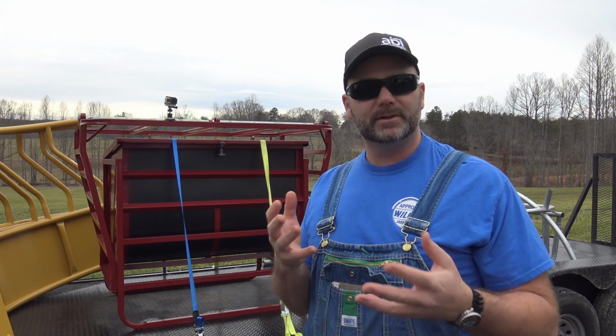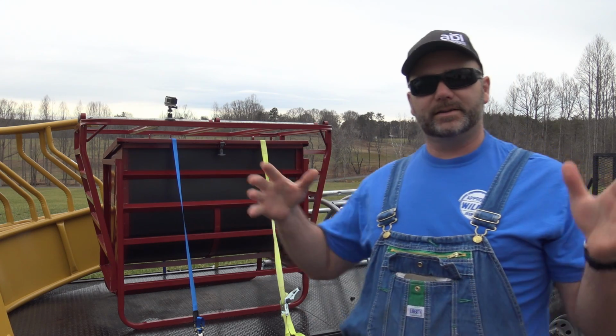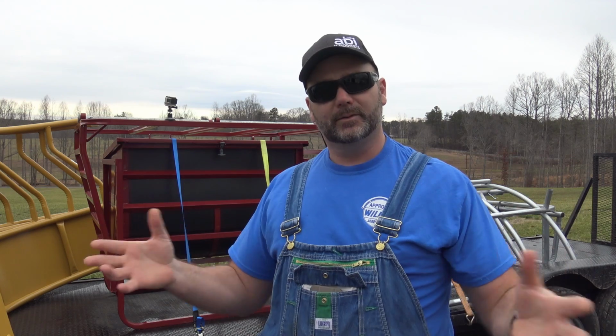There are two different types of round bale feeders that we have right here. One round bale feeder you see right here sits on the ground. It's called a bull feeder. It's a very tough, robust round bale feeder that you can move about the field. And this round bale feeder is a cradle bale feeder.